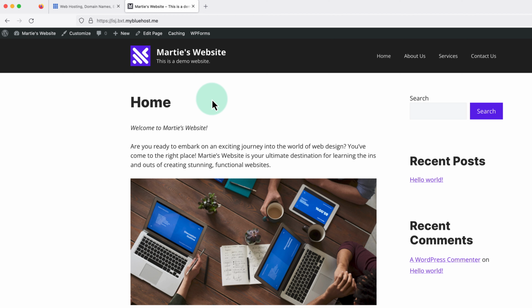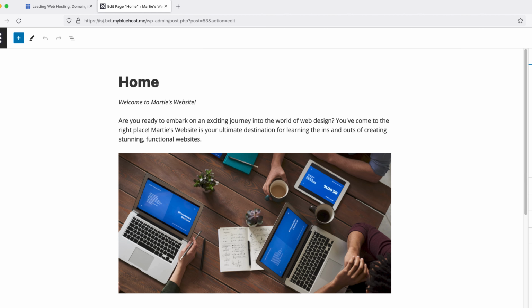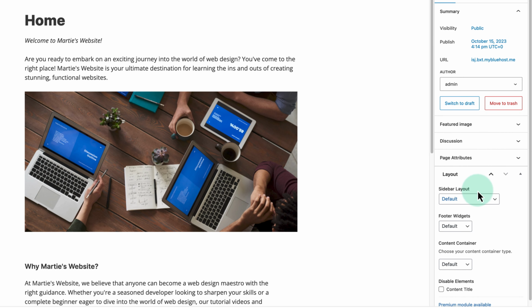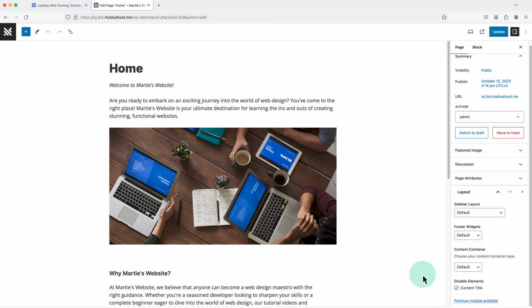So to hide a page title, we just need to click Edit Page at the top to open it up in the editor. Then if we look over to the right and click into Layout, we just need to check this box beside Content Title under where it says Disable Elements. Now we can click Update in the top right to save our changes, and then click View Page in the bottom left.